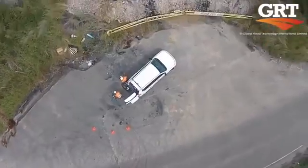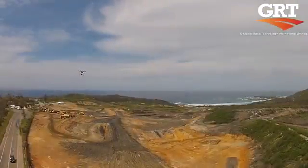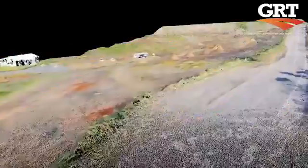In addition to the road, these drones can analyze the soil surface as well. The machine flies over the designated area, collecting spatial data and information about how stable the soil is.